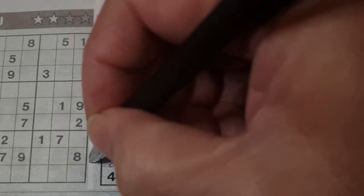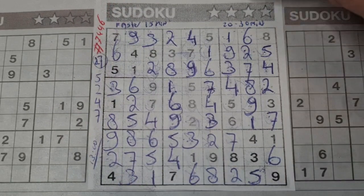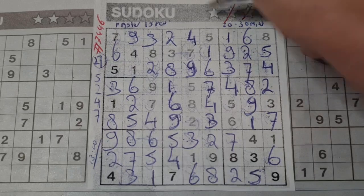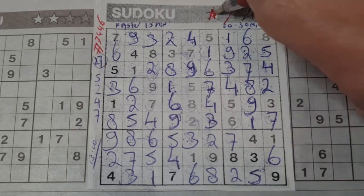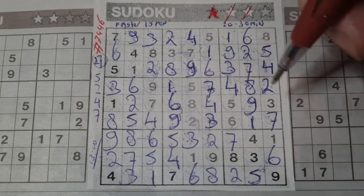Finished in 13 minutes, well, 3 stars, no, 2 stars, no. Let me give this 1 star. I'm faster than 50 minutes. Maybe it should be 0 stars.